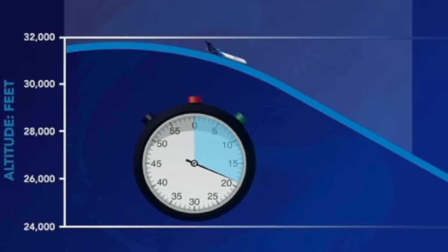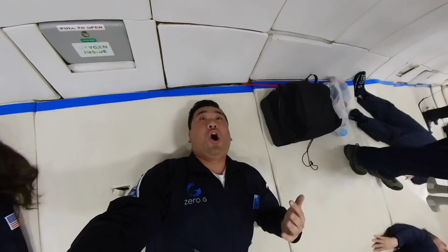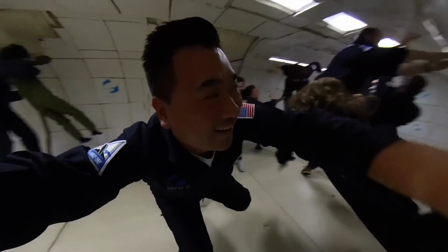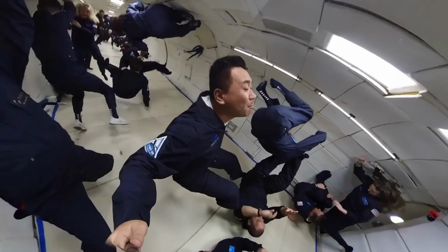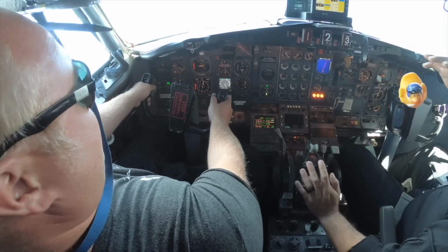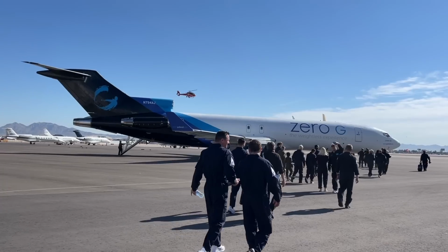I feel we're really climbing now. Slowly float off the floor. This is crazy. I can never do push-ups so easily. Oh! Aviator duck. Our goal is to keep him floating and spinning. It feels like I was in the shoes of an astronaut for one day, and I absolutely love it.